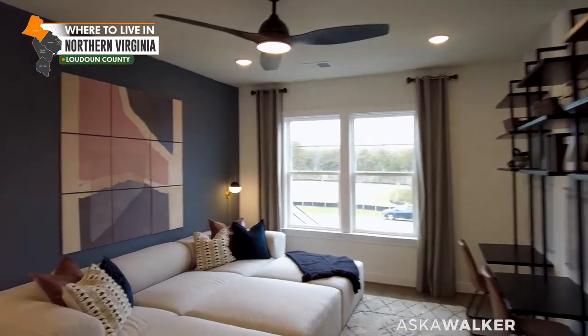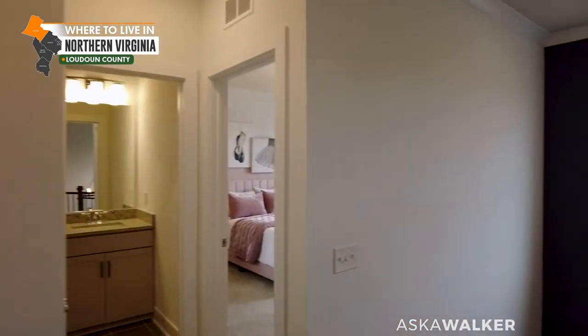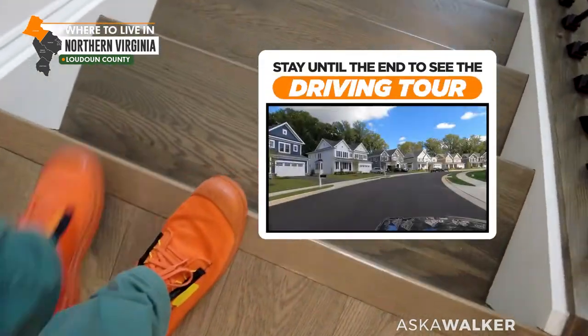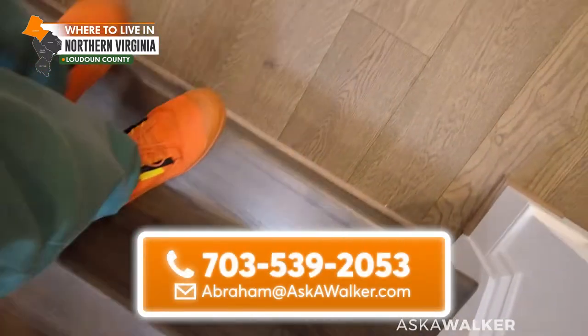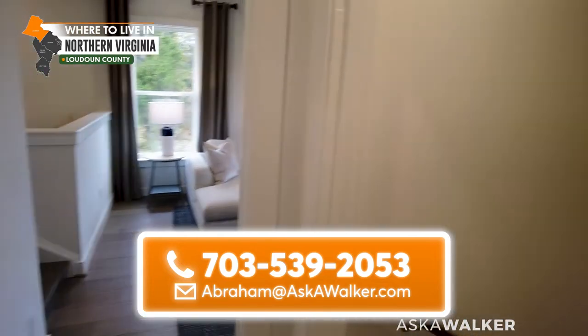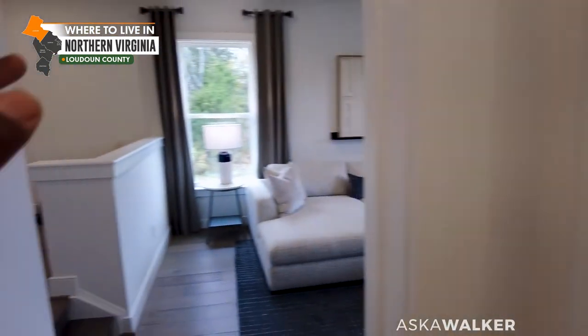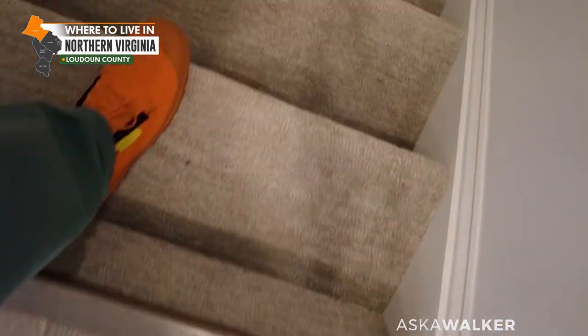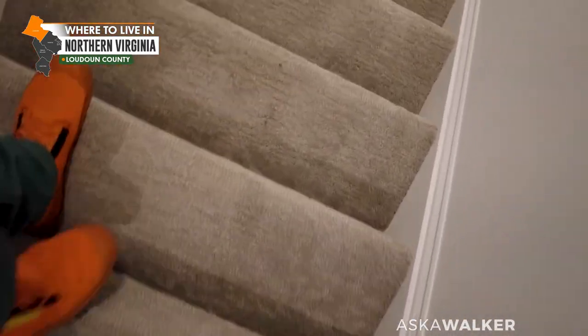Now it's time to go to the basement. So the basement stairs are right by the front door and in between the office space, right? So the office space, your foyer area, and you have your basement stairs.